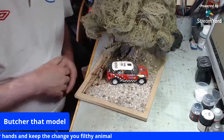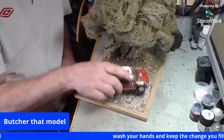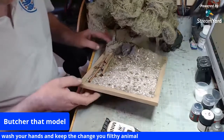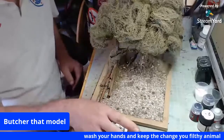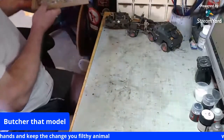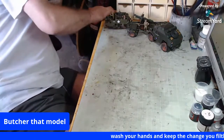This is something I did quite a long time ago. It's not about the car, it's about the diorama. And it's a similar idea to what we want to achieve. Bocage. Let's put that to one side, nice and safe. We'll stick it on Tommy's chair and hope he doesn't come in and sit on it. We'll put that away in a bit.